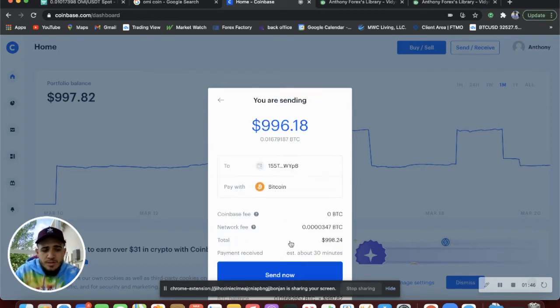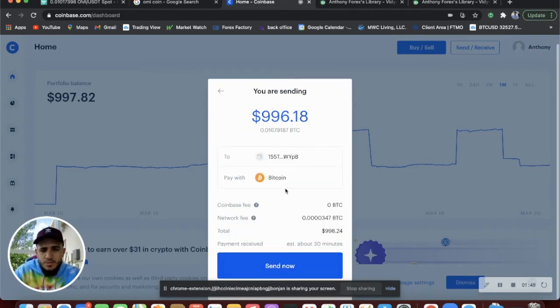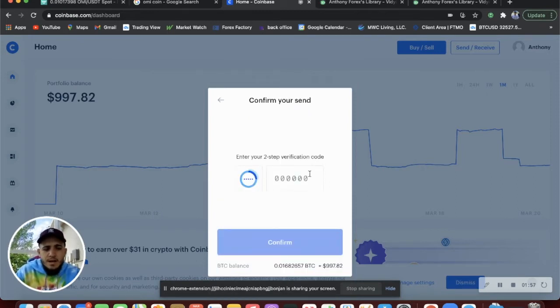We'll go to continue, and we will go just like this. Network fee very short, and it'll receive in about 30 minutes or so. So I'm going to send it over, guys. Two-step verification I'll just have to provide here to authenticate it for security. There we go. We'll confirm that.